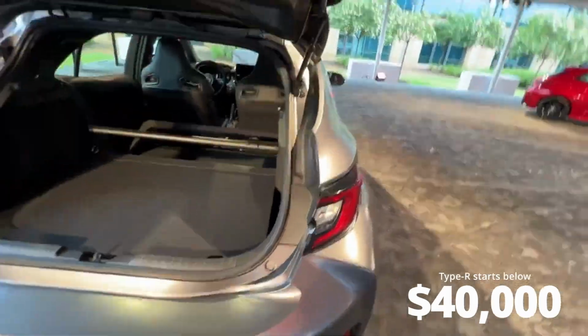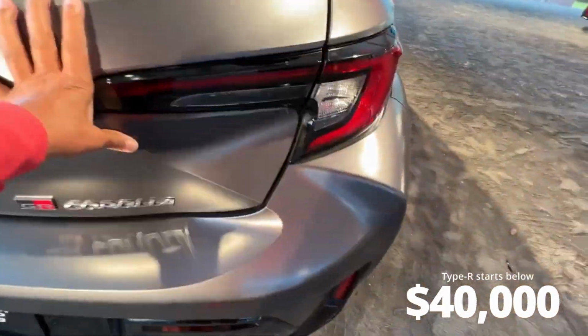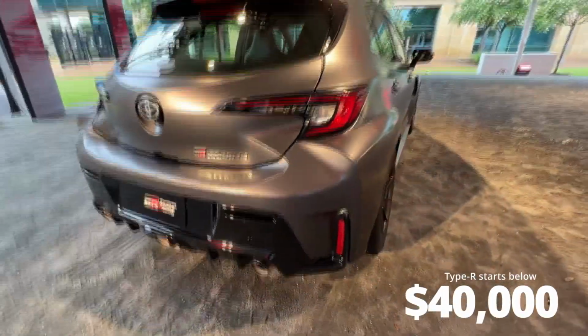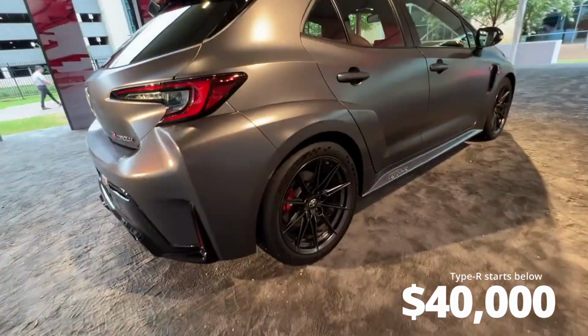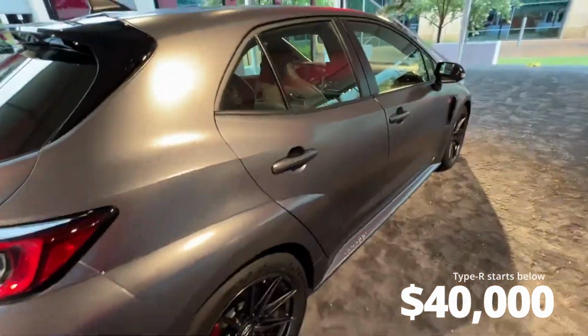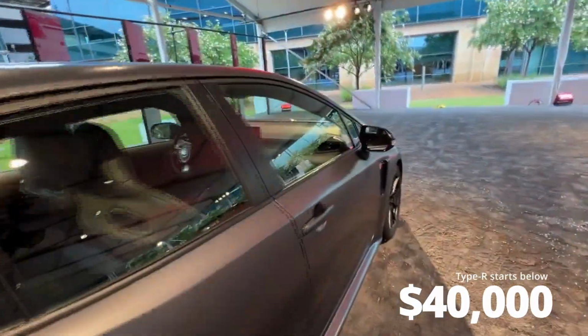So guys, this is how the pricing stands as of now. This is basically what we got for you, which is meant to be a brief description of how these vehicles stack up against each other.